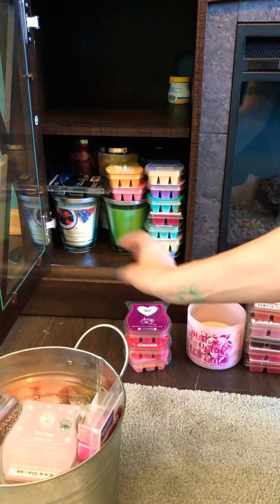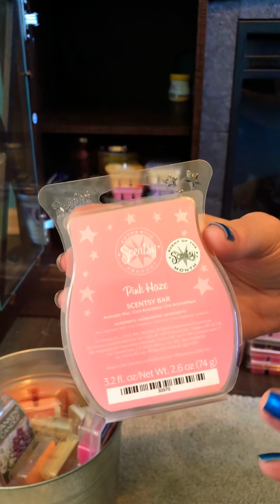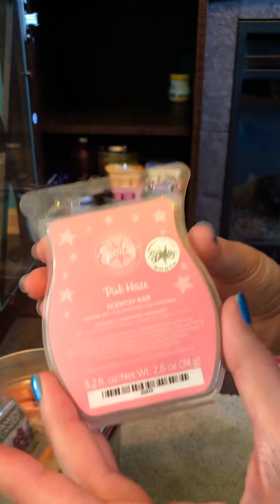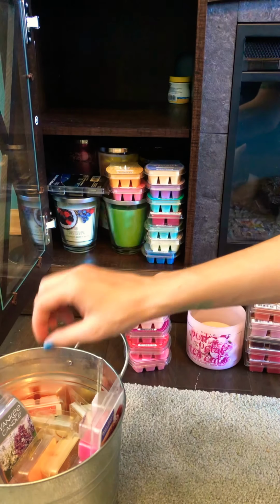So there is that. This is the one I was talking about as far as being a dupe for Aquilina's Pink Sugar. This is obviously an older bar. I do think that this is available. They might have just discontinued this. I'm not 100%. This is Pink Haze by Scentsy, and this one is pretty much exactly like Aquilina's Pink Sugar. I mean, I even own the perfume, and this is so freaking close. It's ridiculous. So that one I want to melt in my bedroom.